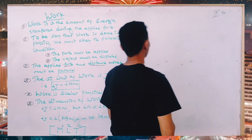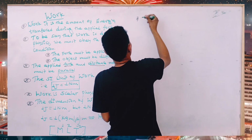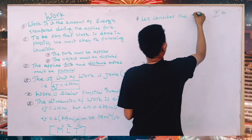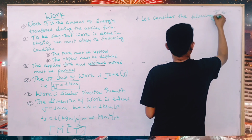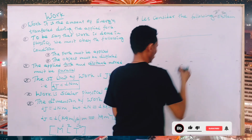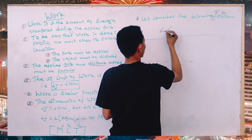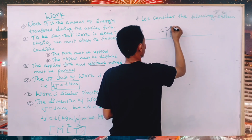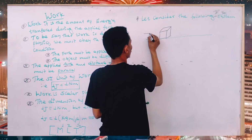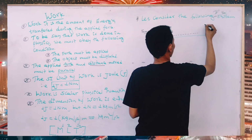So from this, let's back to the system. Let's consider the following system. Mean that this is horizontal plane, or let's consider it is a floor. When you put down a block, say types of block. And when we push by a force, the force is said to be the applied force, and the block is displaced. Eventually, you can just observe the block here.